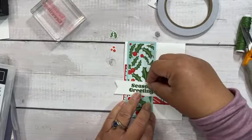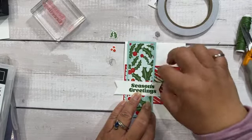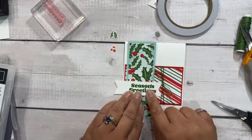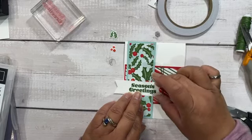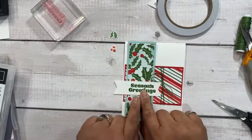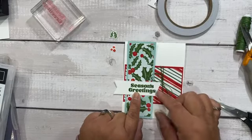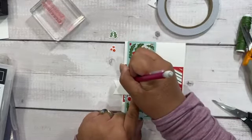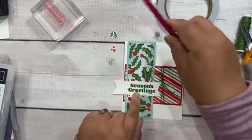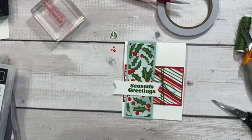And then this is going to go here like so. And then I pretty much lined this up to the red, to the designer series paper. And I'm just going to slide this over a bit just to give it a little bit more of a tail. And I just wanted to cut that off because I felt it's not necessary and too much. So we'll just mark with our pencil where we're going to cut it. And I'm going to cut it right about there, so, you know, on that dot. And I'm just going to grab my mini because it's just easier.